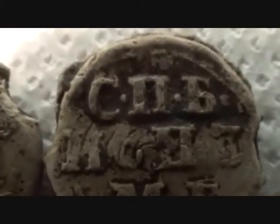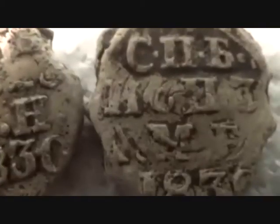It could be another 1830, but this one on the left is in Latin, SPB, and the other is Cyrillic, SPB. LH.